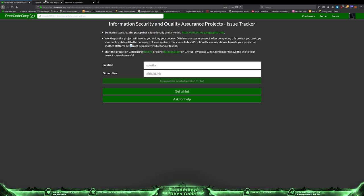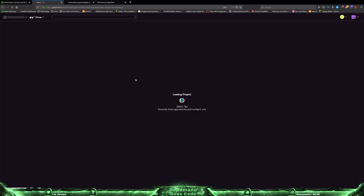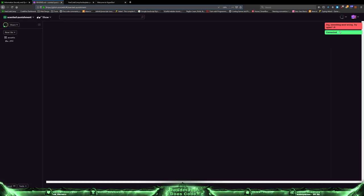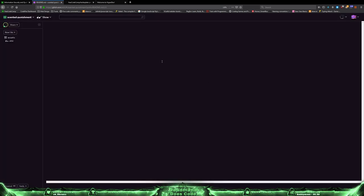So let's first clone the repository. And let's see if Glitch will work for once. Doubt it, but we can just try, right? Nope, something went wrong. Yay, Glitch never disappoints. Centered punishment, I just love the automated name for this. So let's delete this project.